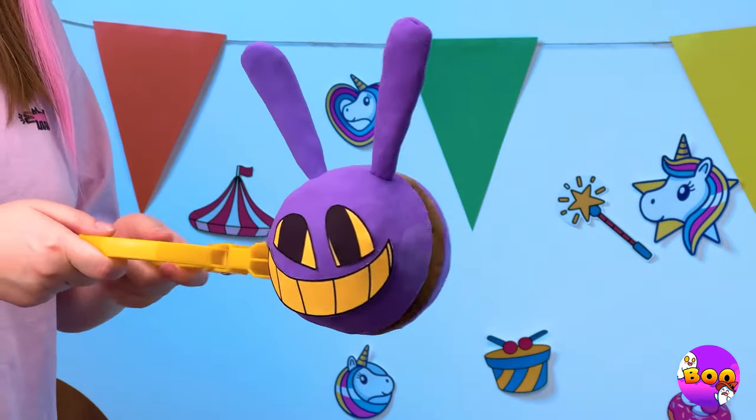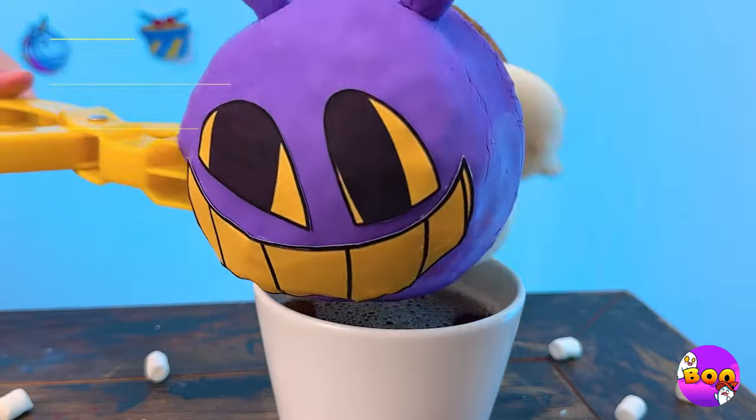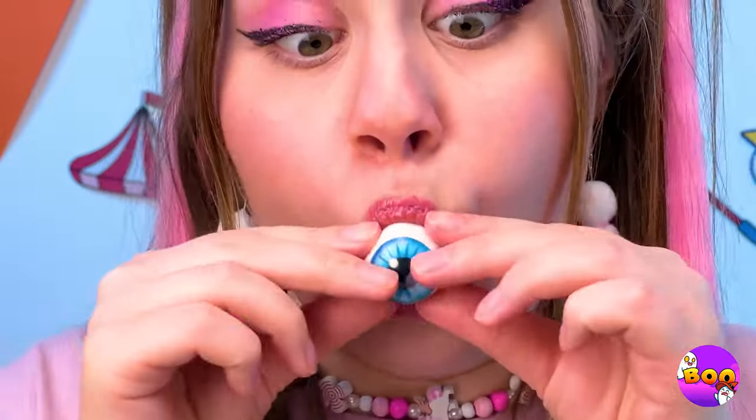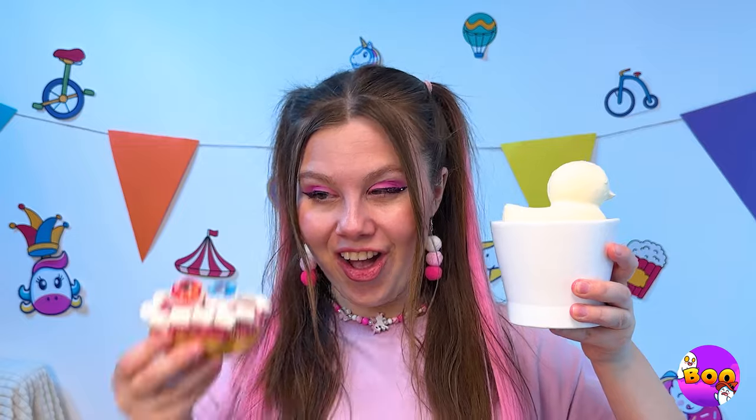Jax has a special surprise for you! An ice cream duck float! And it pairs great with our special Cain-style donut, too! Have a bite, and then a quick sip!